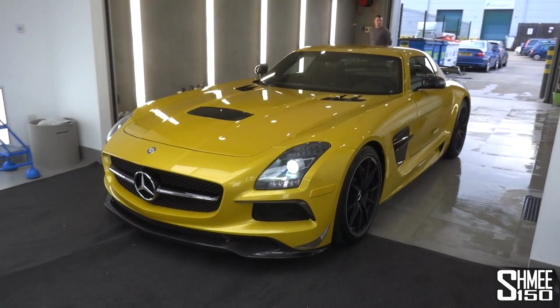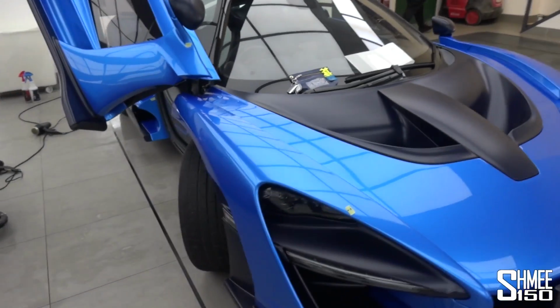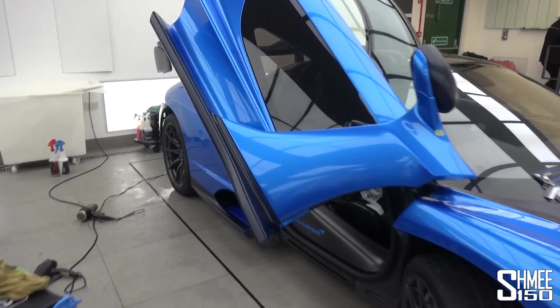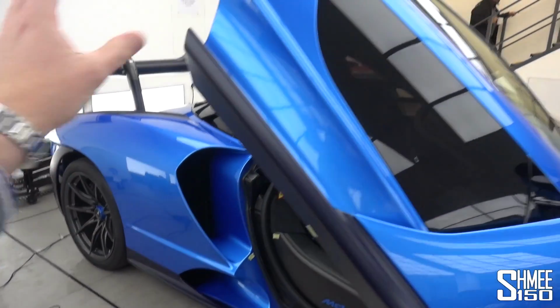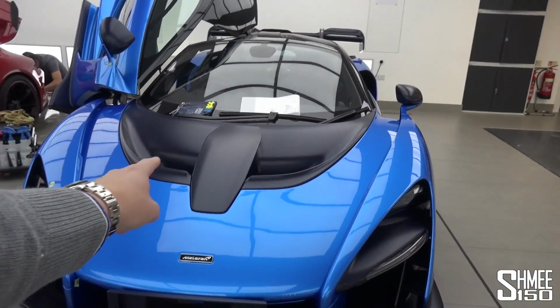Not the only amazing looking car that is currently here at Topaz. In fact, let me come round and show you one or two things. So firstly, of course, my McLaren Senna is nearly done as well with the installation of the PPF on the parts that were replaced and repaired. So around the side, mostly completed, going through quality control checks before that will head on for its next stop.